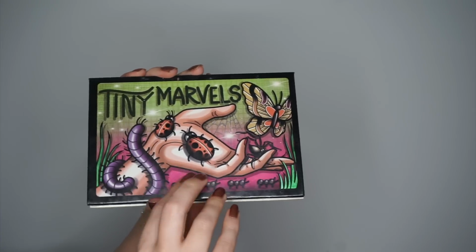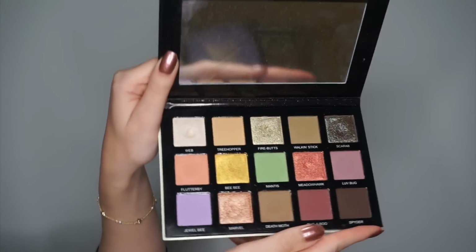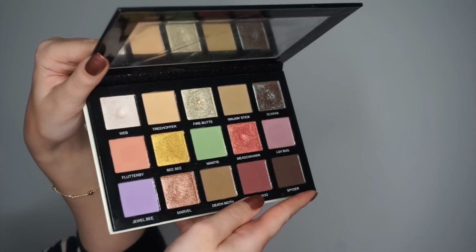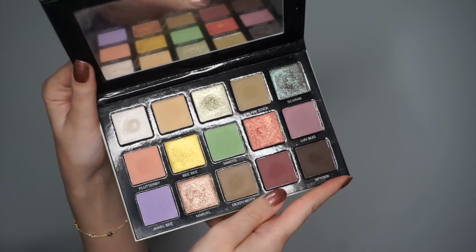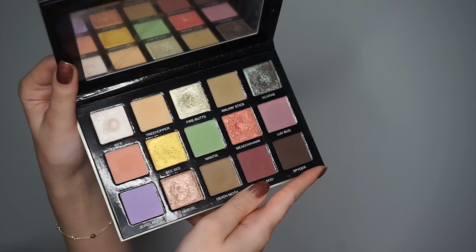So the next palette is one that I have used quite a bit recently, and that is because it is my perfect level up palette at the moment. That is Tiny Marvels palette from Sydney Grace. This palette is stunning. It looks like this currently. Again, I'm currently working on it. It might be different from when you see this video because this video is pre-filmed, but I love this color story. It's so stunning.